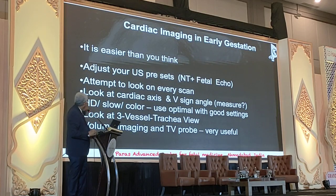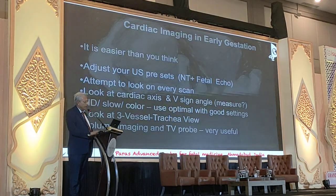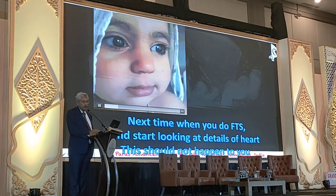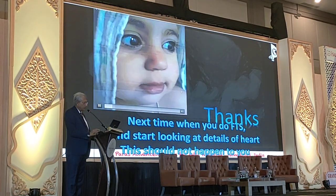Look at an NT and fetal echo, attempt to look at everything. That is going to give you a complete idea. And so volume is going to be the key in first trimester screening. And whenever next time you do fetal echocardiography, I know this should not be your situation. Thank you very much.